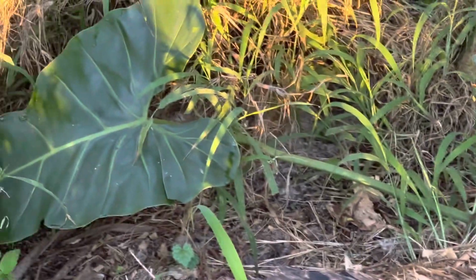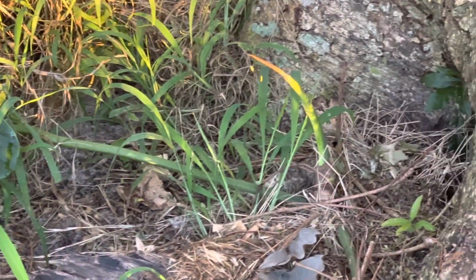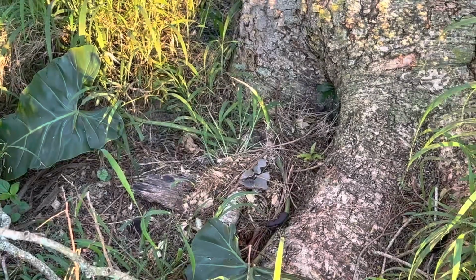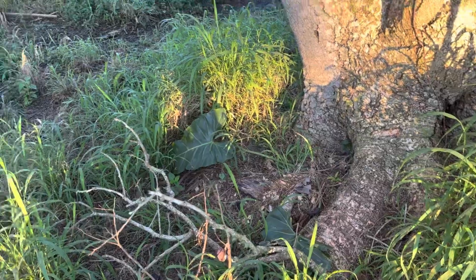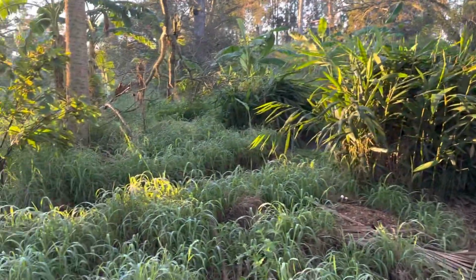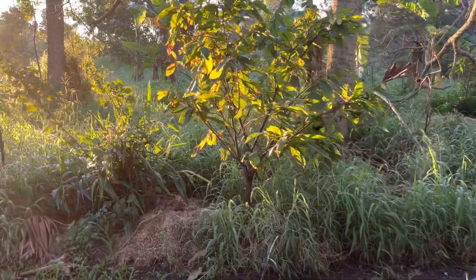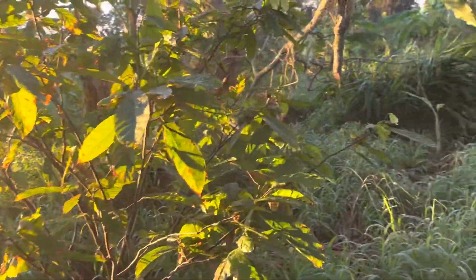So I was looking at this Philodendron maximus that's just sending out a new leaf finally. Somebody commented that they didn't want to see the houseplants. Okay, well, close your eyes or turn the channel, because they're not houseplants for us. They're an integral part of our orchard floor.